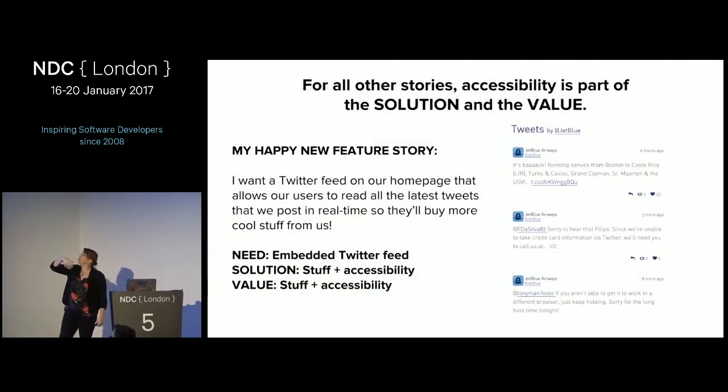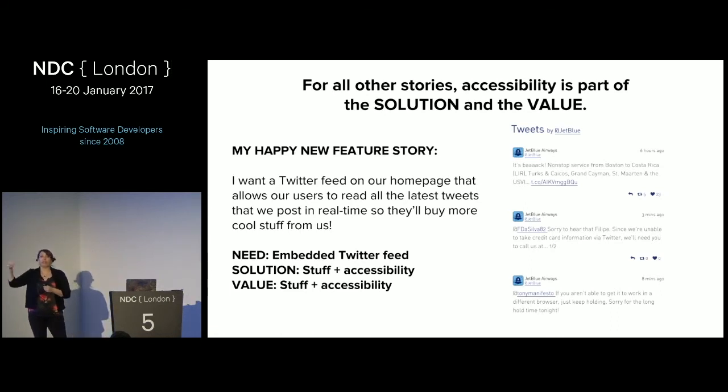Another example of a story would be that accessibility is built in, so it's really part of the solution and the value. Another example of this is maybe a new feature. You want to put a Twitter feed on your website. "I want a Twitter feed on our homepage that allows our users to read all the latest tweets that we post in real time, so they'll buy more cool stuff from us." So that need is really about an embedded Twitter feed, a feature that you want to introduce. The solution is whatever it is that you've decided how you want this to work, plus accessibility. And the value is all the stuff that you assume you're going to get: deeper engagement, people are going to interact more, maybe it'll increase your purchasing power, plus accessibility.